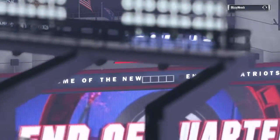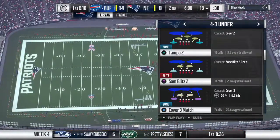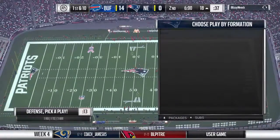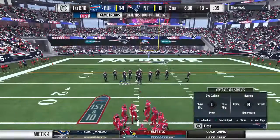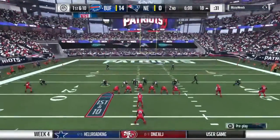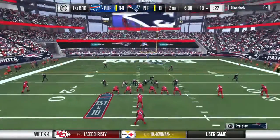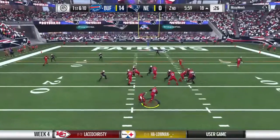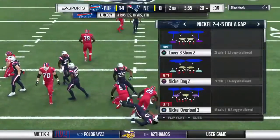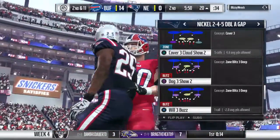Second quarter about to get underway with the Bills in possession. And they've got it here with a 1st down. Again, we'll see the pistol here. Another pistol look here. Now a 1st down carry here from McCoy. And they go the wrong way here. Knocked back to the 20. It's a loss of a yard there, and now 2nd down.